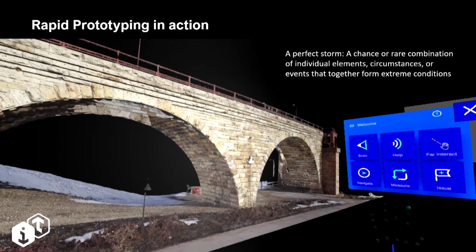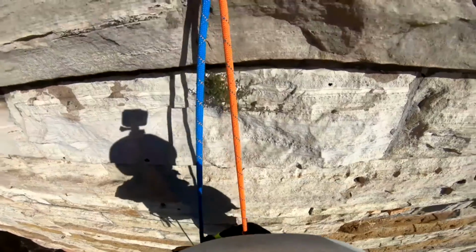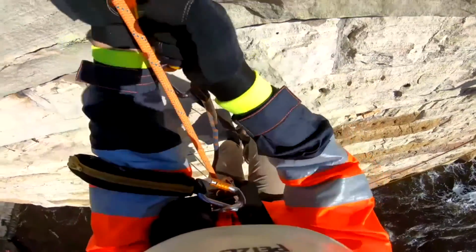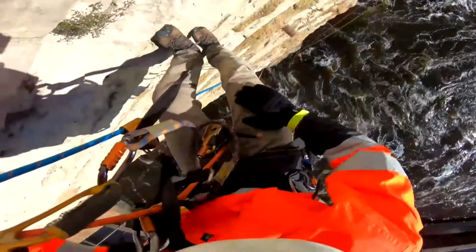And so last year I did some rapid prototyping. I shifted gears from my architecture and construction focus and looked at one use case, a bridge inspection scenario. What would it take to introduce this technology to this type of persona? This is an inspector. This is what they typically do. They're trained to do this kind of work. This is actually GoPro camera footage from one of the clients that I worked with. They are harnessed in, they're certified, and they descend down the sides of these bridges to do an inspection.